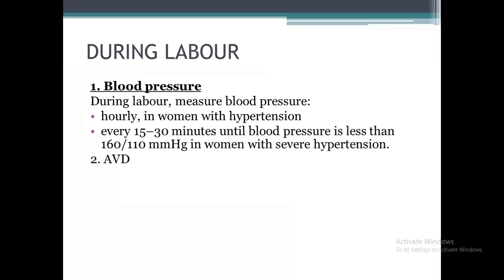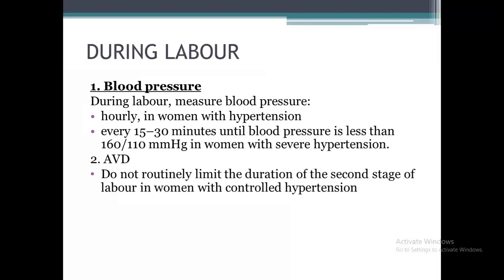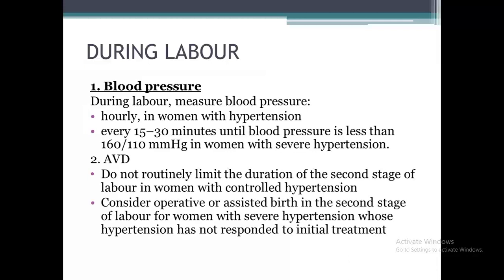What about assisted vaginal delivery? Don't routinely limit the duration of the second stage of labor in women with controlled hypertension. Consider operative or assisted birth in the second stage of labor for women with severe hypertension whose hypertension has not responded to the initial treatment, so not routinely.